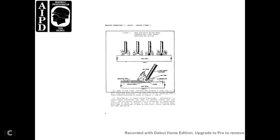Alright, you have your base metal, you have your bare electrodes, molten metal transfer, the light coat and electrode action. You have a deposited metal, your molten metal, your arc flame, the light coated electrode, the arc core, the penetration, the crater, and the base metal.